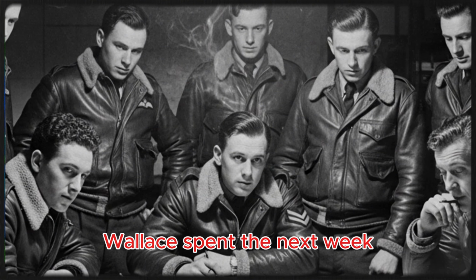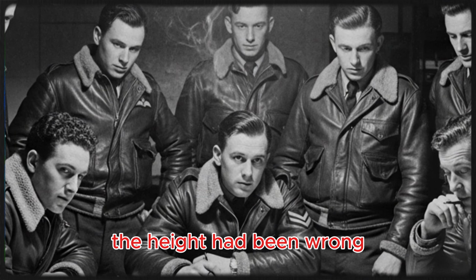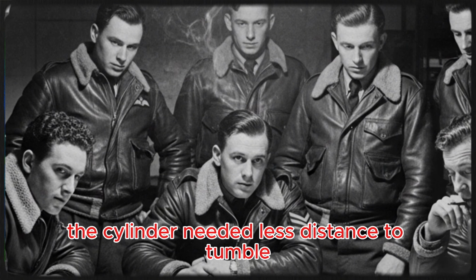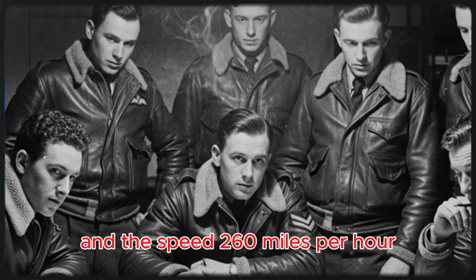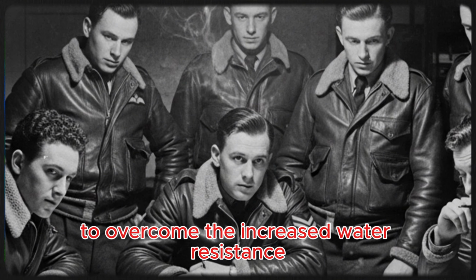Wallis spent the next week obsessively recalculating every variable. The height had been wrong. 185 feet was too high. The cylinder needed less distance to tumble, more stability when it hit the water, and the speed, 260 miles per hour, was too slow. The cylinder needed more velocity to overcome the increased water resistance.